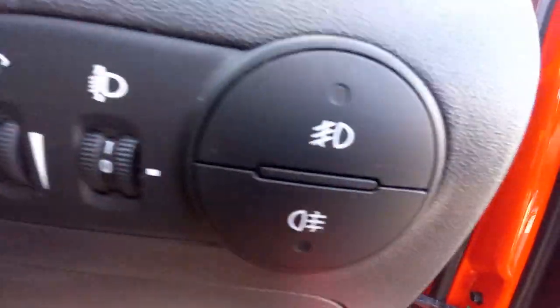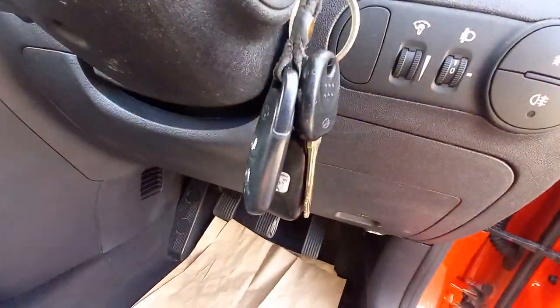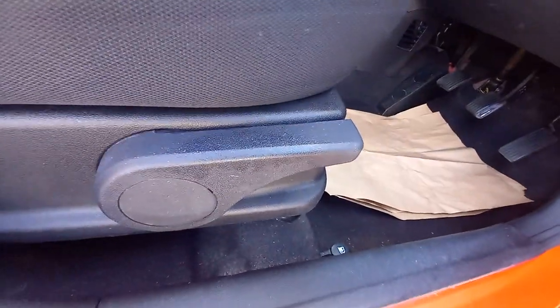Headlight adjusters, lower fog lights, rear fog light as well. 2 keys, remote central locking alarm keys, 2 fobs, 2 keys. Driver's seat height adjustment as well. There's the petrol release cap there. And get into the vehicle.